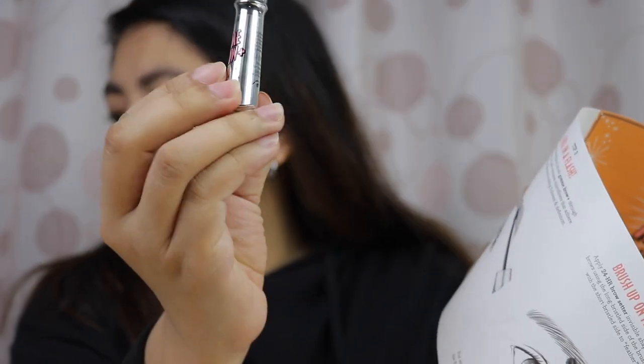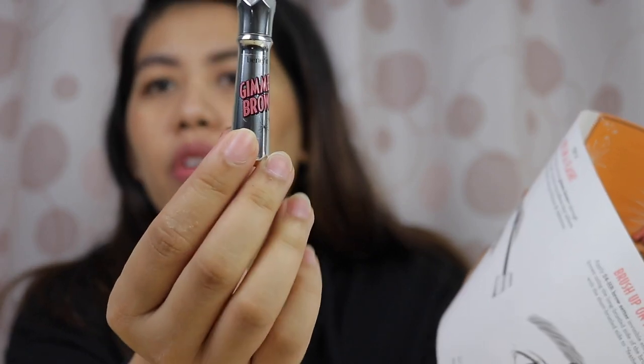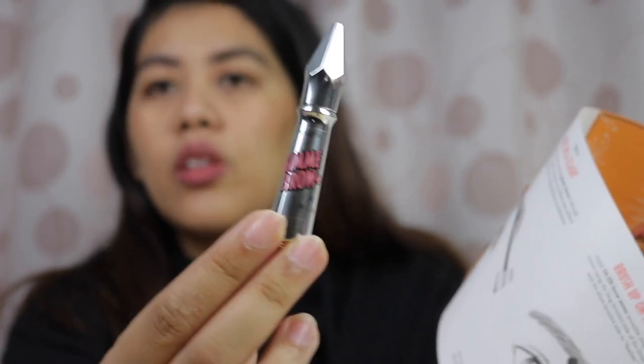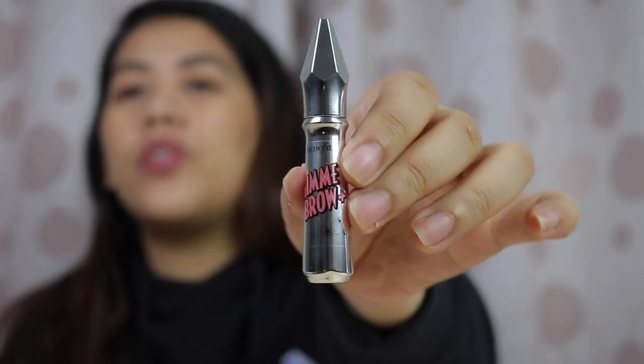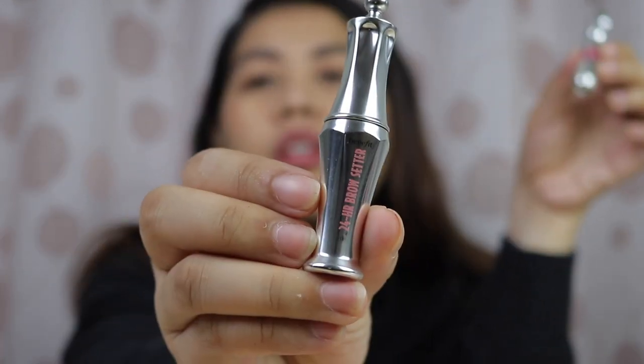The next step is Gimme Brow. Gimme Brow is this one. Sa tingin ko, itong Gimme Brow is a mini. It looks like a mini, no? Kasi, yung isa niyang kasama, it's a little bit bigger. Actually, i-check natin to make sure. Parang hindi tayo nag-miss info. Oh, okay. So, itong Gimme Brow daw, sabi sa isang website is, this one is a full size, and then this one is a mini size.